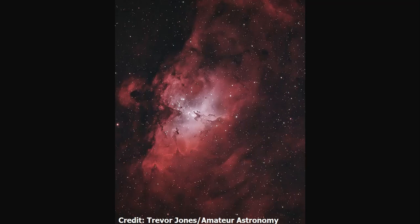So we see plasmas everywhere in everyday life. Plasma TVs, neon signs, fluorescent lights, lightning, and obviously stars, to name just a few of the types of plasmas we see. So the Eagle Nebula is a H2 emission nebula. As I said, a hydrogen atom is ionized and emits light in the red area of the electromagnetic spectrum. That's what we're seeing right here. It's being ionized by energy being emitted from hot young stars nearby.